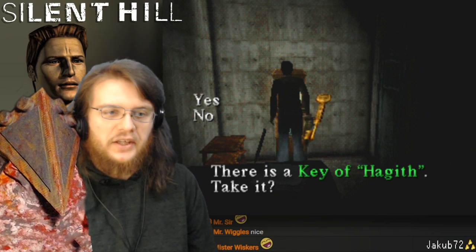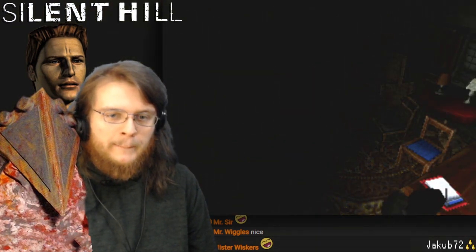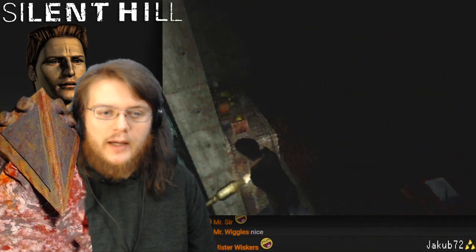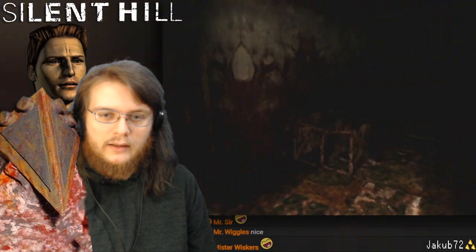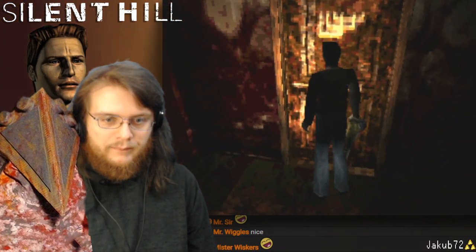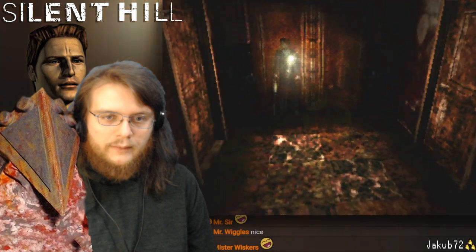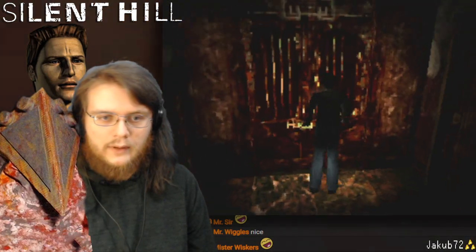This is the key of Haggis. There's a clock with a broken face. Oh, I also looked it up, and there's not a map in this place. There's a fan-made map someone made of this area, but that's about it. The word plague, I think Haggis was the giant door, if I remember correctly. One of these, that one.